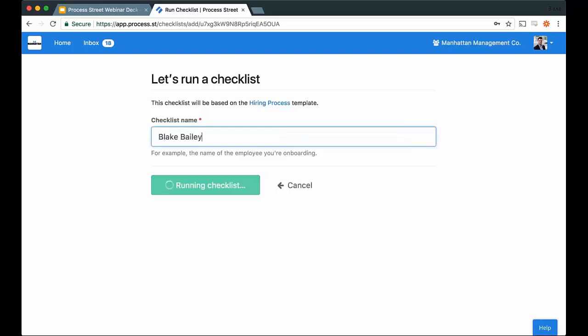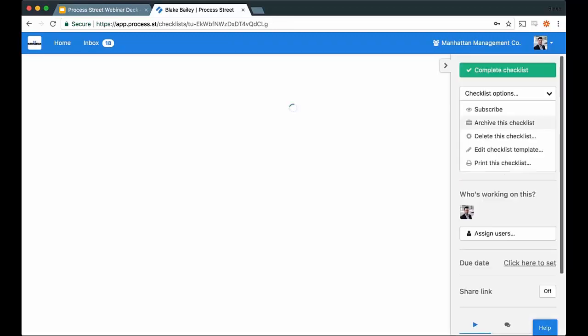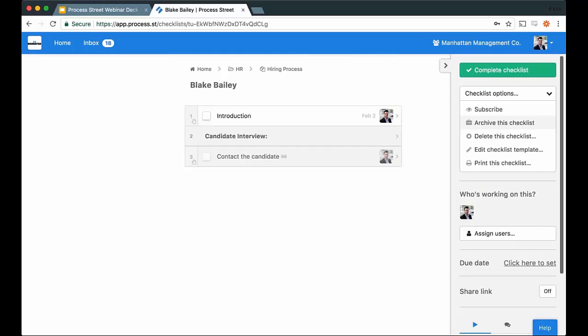Yeah. So what Blake's doing right now is he had his hiring process, which are the steps of how every time a new person joins the organization, you go about doing the interviews and onboarding that candidate. And every time there's a new candidate that comes through his hiring funnel, he runs a checklist off the hiring process template to track that particular candidate that's coming through the funnel. And so what he's just done now is he's run a checklist off the hiring process template. He's named that checklist Blake Bailey to represent that he's essentially hiring himself right now, and he's going to run through and track what it would look like if he was hiring himself into his own organization.